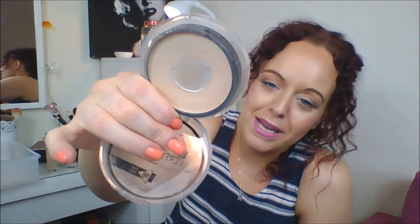I have hardly used at all this Lasting Perfection Collection Ultimate Wear Powder in medium, just because I only put this fake tan on last night.